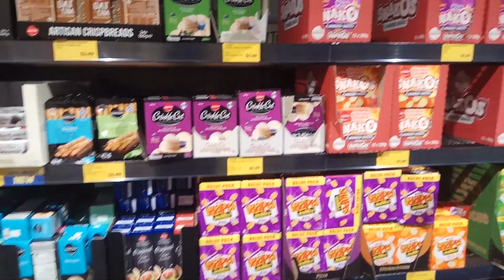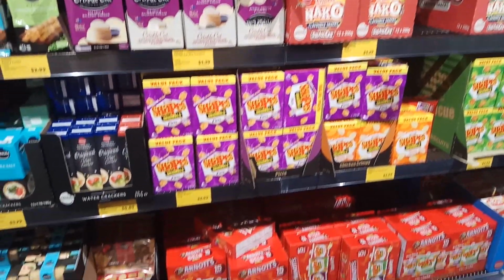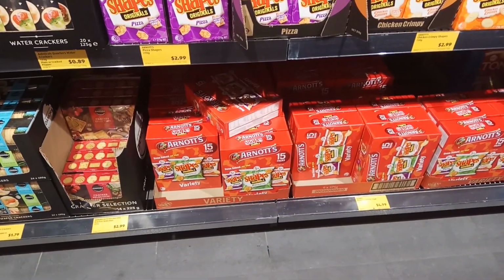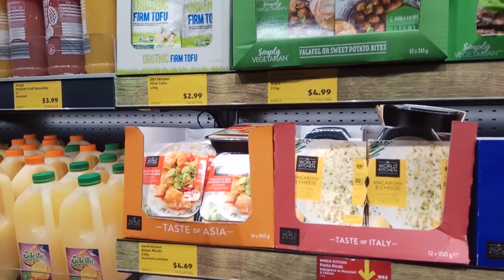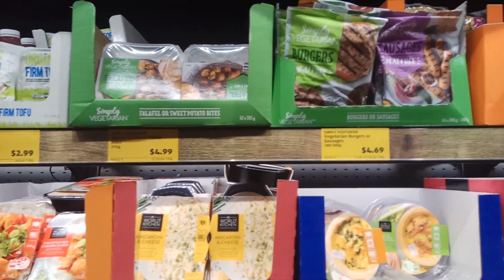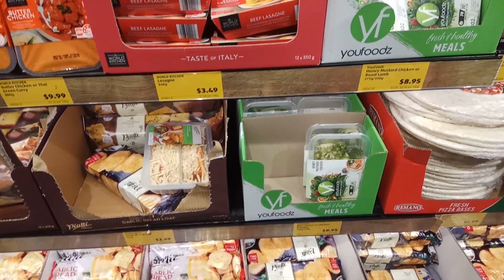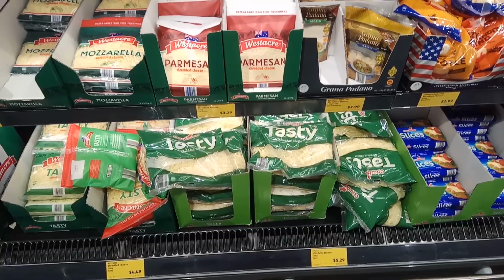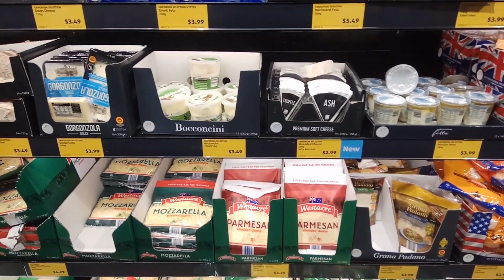And down there is Shapes. We get those. And then the Snackos are the off-brand Shapes. They're kind of crackers. And this is more food, like prepped food, I guess. In the fridge section, garlic bread down there, and then cheeses, all sorts of different cheeses.